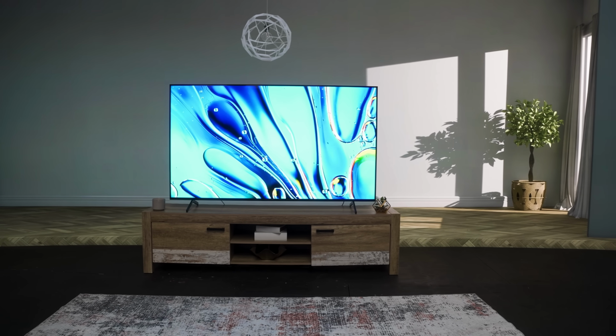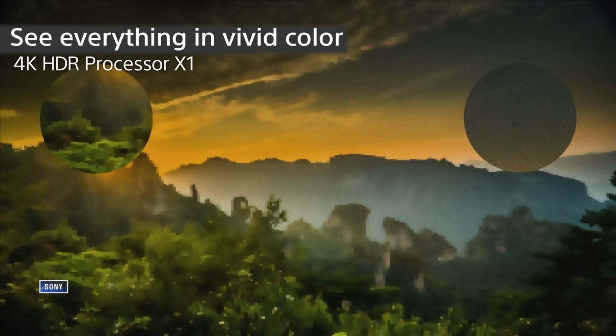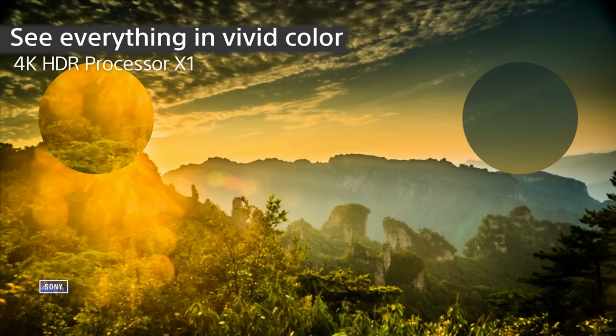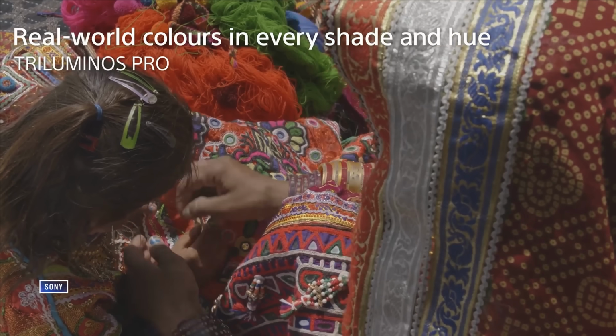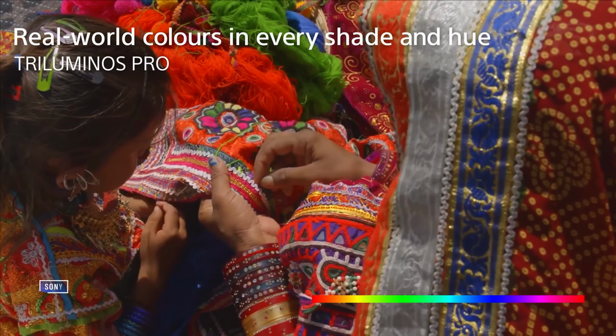It's got a 60 Hz panel, it's direct lit LED, so no local dimming. It gets fairly bright, about 500 nits or so in test patterns, but what really sets it apart and also makes it a bit more expensive than the competition is its processing. And one more thing that I'm gonna tell you about that Sony does to all of its TVs. Stick around because I'm telling you, you don't want to miss that part.